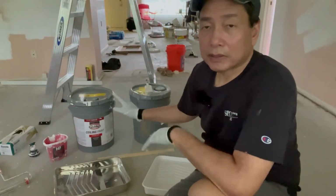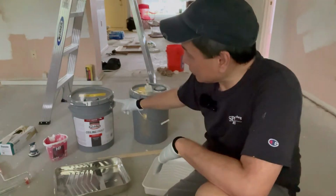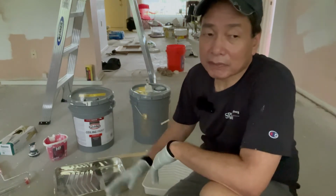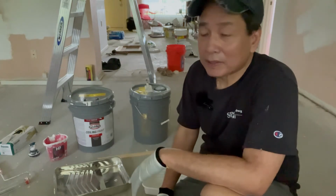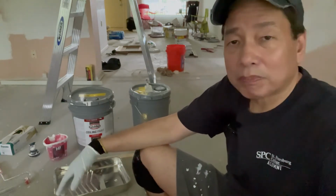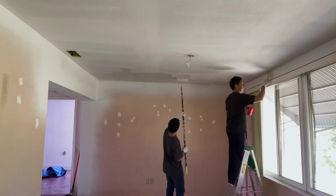Two different kinds of paint. I'm painting the whole house, so I've purchased several of these 5-gallon paints. One, they're cheaper when you're buying them in higher volumes, and if you know you're going to paint a large area, might as well invest in these bigger 5 gallon buckets because they're actually cheaper than buying a 1 gallon at a time. You could purchase a ceiling paint.